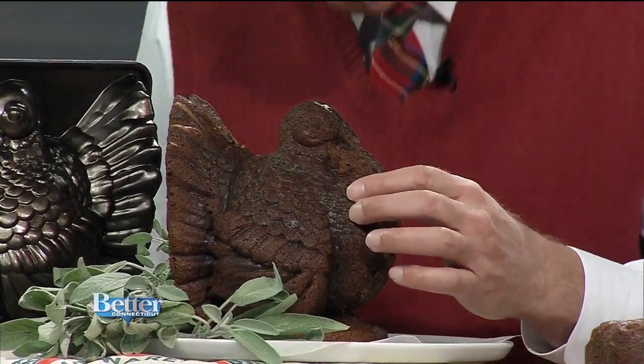I love the turkey. I mean, how stunning is this? It's totally edible. It's pumpkin bread with cream cheese frosting in the middle.